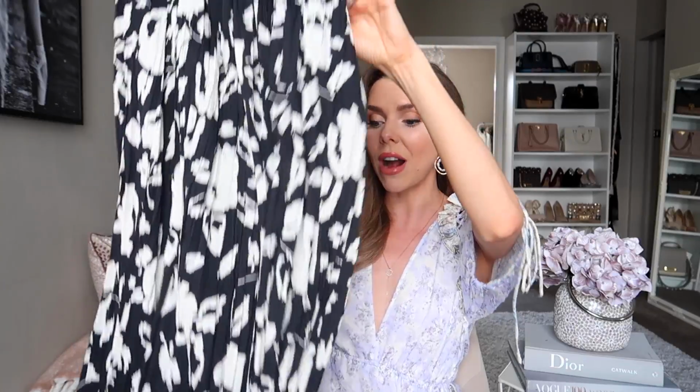It's really comfortable and airy, so as it gets warmer it's definitely something that is comfortable to wear around the house. And the best bit is it has a matching top.